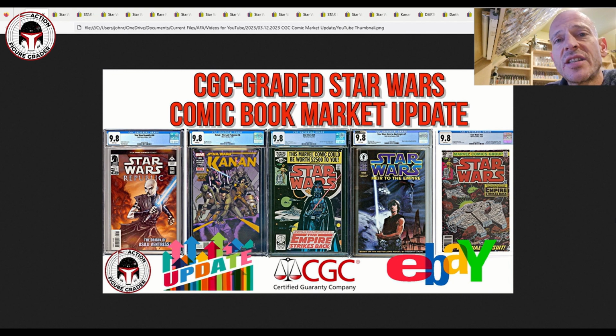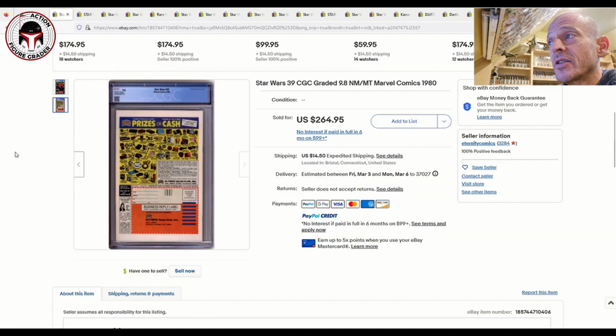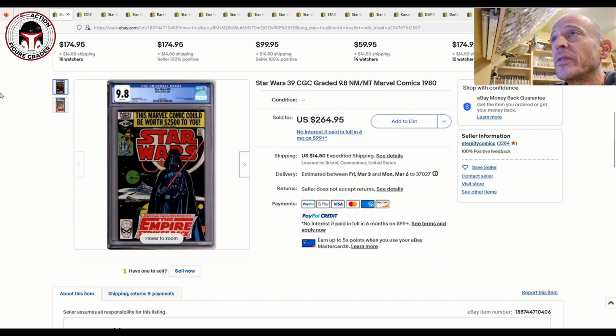The CGC-graded books tend to command the biggest prices, and they tend to have the most volume as it relates to eBay sales. So as you can see, I'm spanning the gamut, everything from the original Marvel run all the way to fairly recent releases. I tried to include books that either I have in my collection or I'm actively looking for to add to my collection in the coming year or so. So lots of really good data, and I thought we'd just dig right in.